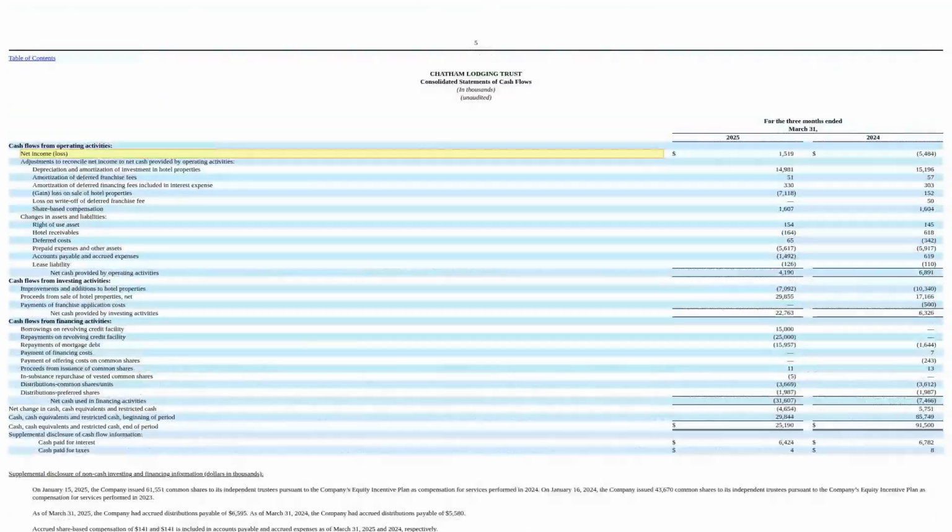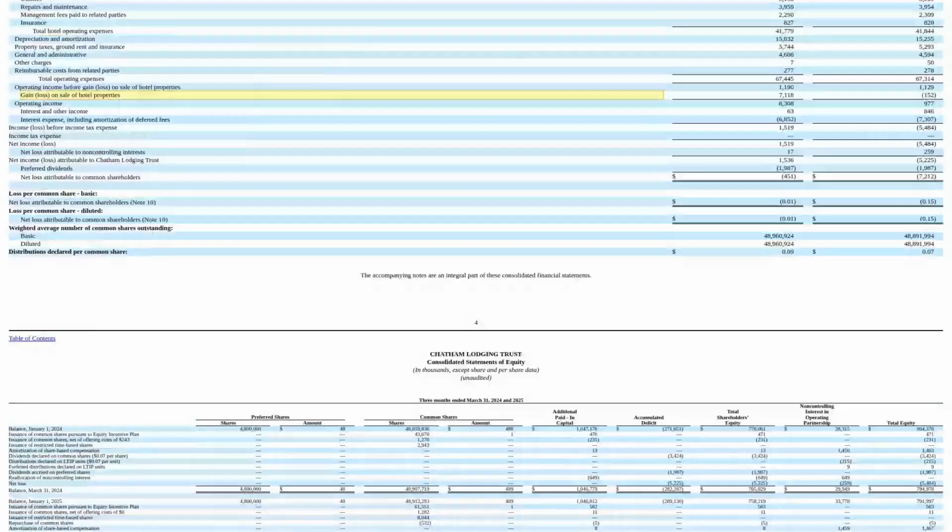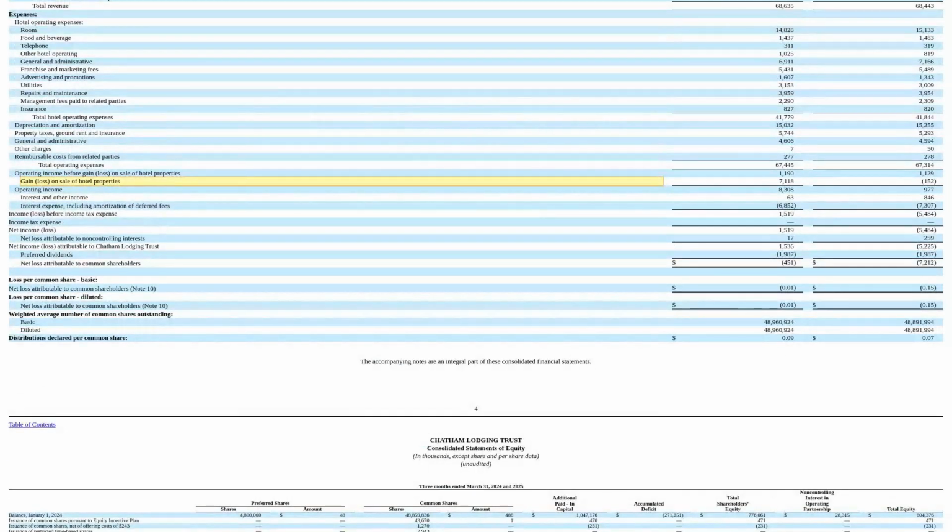Here's where things get a little more interesting. Their net income, or overall profit, is $1.5 million. Last year they had a loss of $5.5 million. That's a pretty big swing, but let's understand why. A big factor in this swing is the gain on the sale of hotel properties. This shows that selling hotels significantly boosted their income this quarter.